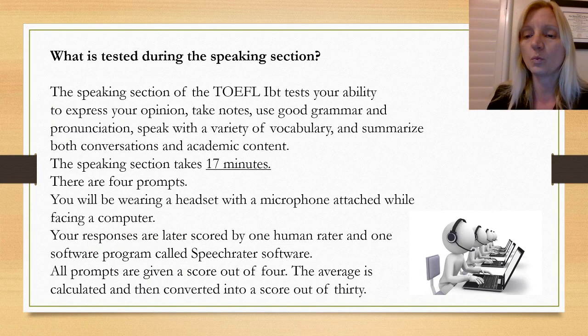So, first of all, what is tested during the speaking section? The speaking section of the Toefl IBT tests your ability to express your opinion, to take notes, to use good grammar and pronunciation, and to speak with a variety of vocabulary and summarize both conversations and academic content.